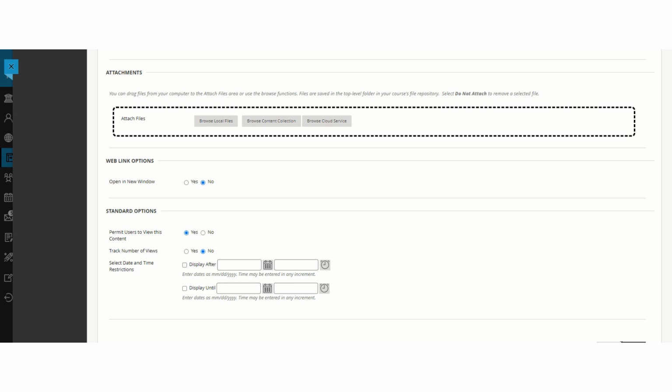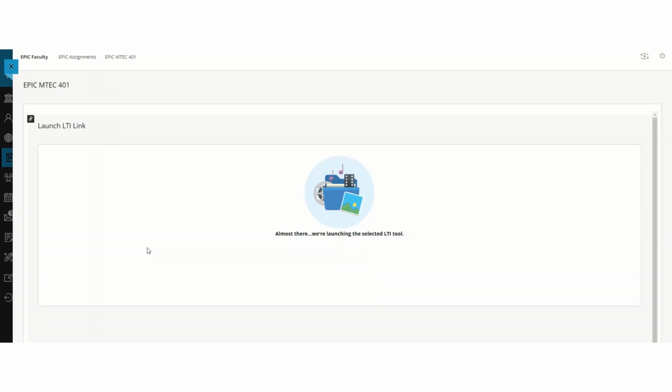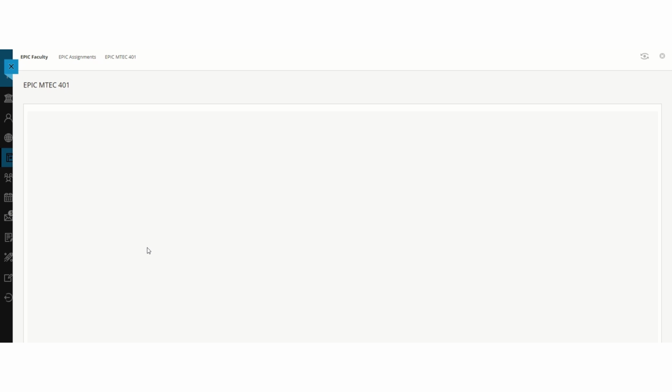When you click submit at the bottom, you're going to get this pop-up that says the web link may not display correctly unless it's opened in a new window. Change to open window. The answer is still no. This will display perfectly correctly in Blackboard. So what you want to do is hit cancel on this. It will still save, and then when students open their modules, it will stay in the Blackboard environment for them.